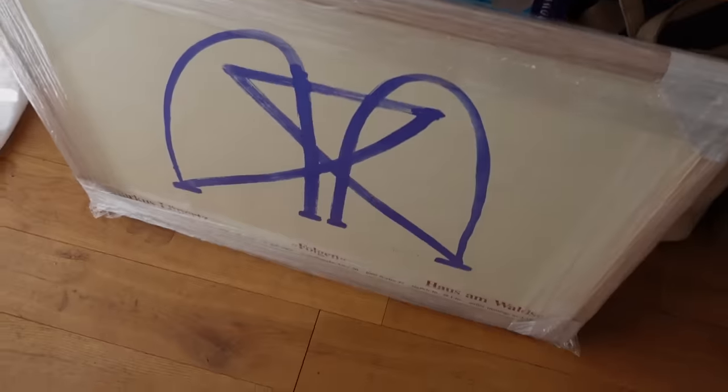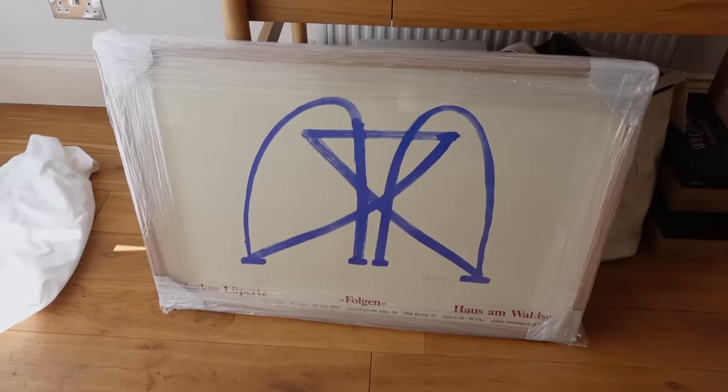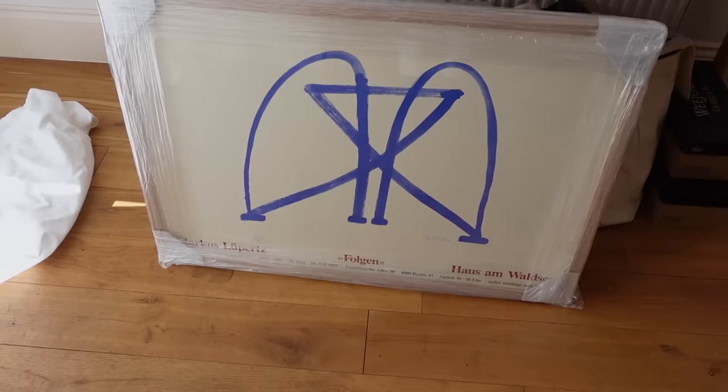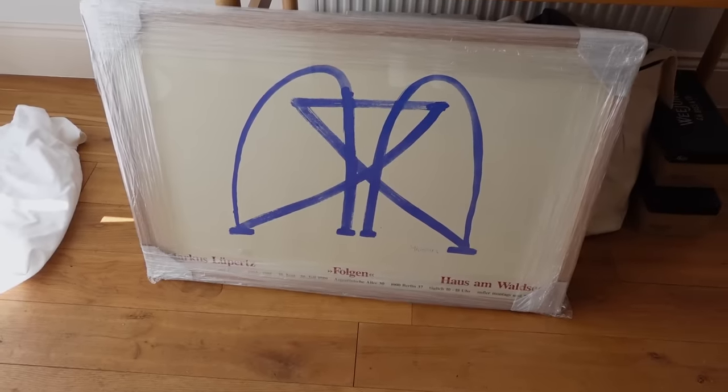I also got this back as well. This is from Curated Copenhagen as well, the same place that the Hockney poster came from that I showed you all in the last vlog. You'll be pleased to know that Curated Copenhagen, sorry, that feels like a bit of a tongue twister, are now shipping to the UK again.